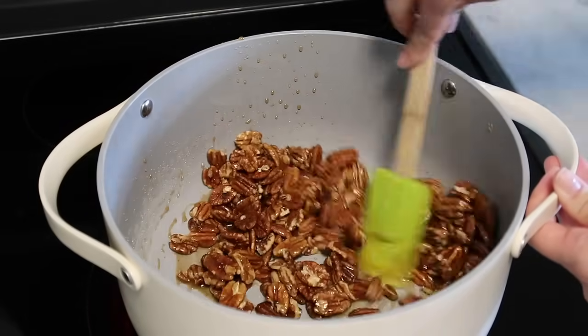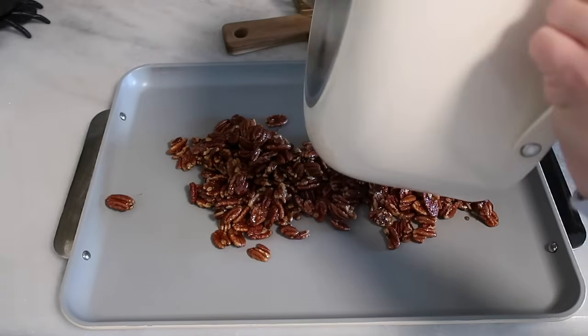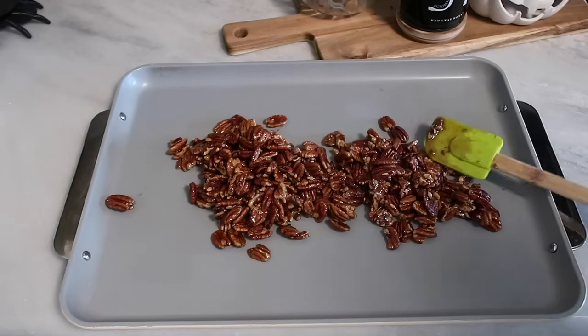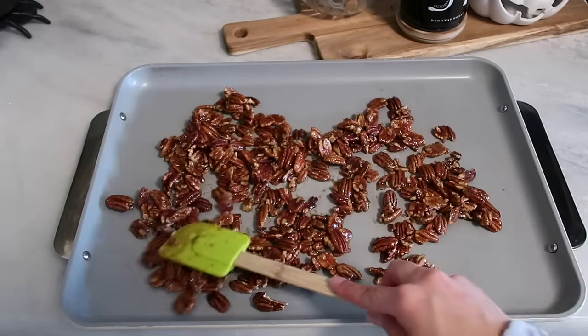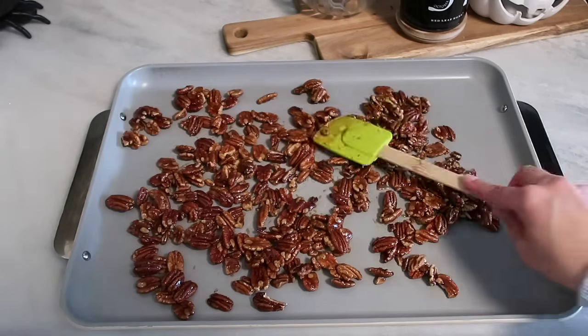These are delicious. They would be so good on some ice cream or on a salad or, like I said, on a charcuterie board. They are delicious. You can even put some cinnamon sugar on top of these and they are so good.